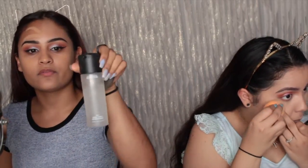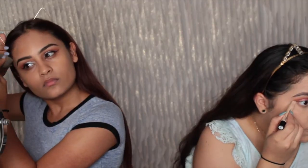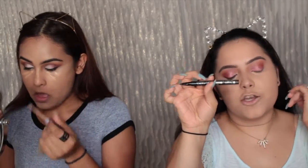Oh, by the way, I am using the Anastasia Stick Foundation. This is in the color Tan. And I did spray my face with the Fix Plus, and I'm just using my beauty blender to blend it out. You know what I also like to do when I'm doing a cut eye? Use the brow precise to make an angle from where I don't want my wing eyeliner to pass by. And later I can just clean it up. So that's what I've been doing. I'm using the Tarte Shape Tape under my eyes. So for my wing eyeliner, I'm using the Tattoo Liner from Kat Von D.